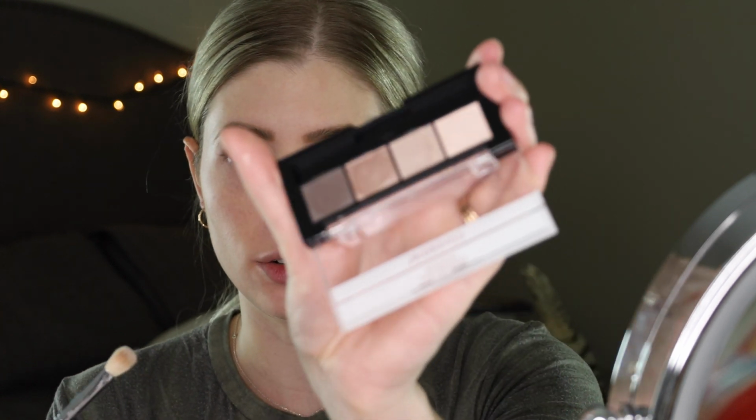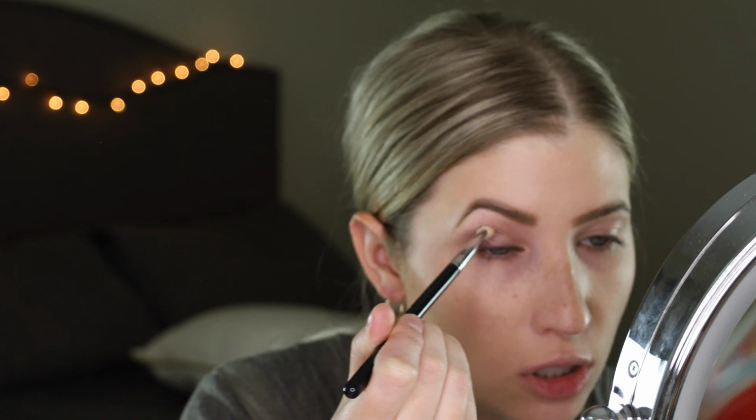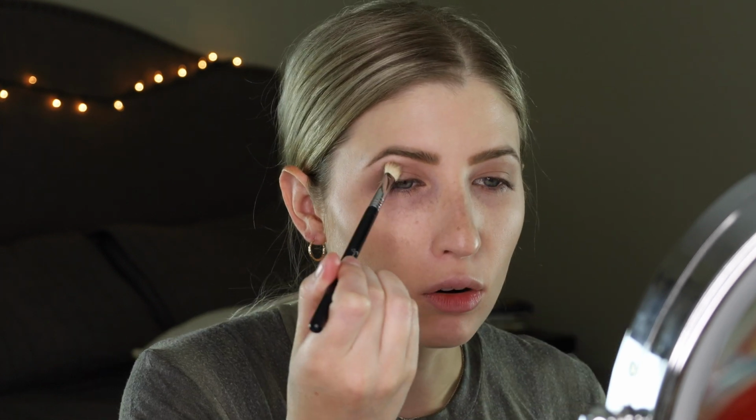Yeah, these are super soft. I don't know if you can see all that powder that came off when I just dipped my brush in, but they're very, very powdery. I'm going to just put this in my crease. It'll even show up, I'm not sure. It's an everyday crease transition shade, I guess. Certainly doesn't wow me, but we'll see how the other colors go on the lid.